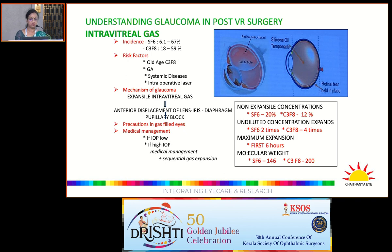But if you use a non-expansile gas, you can medically manage most of the time. In rare cases only do you need a sequential gas removal.